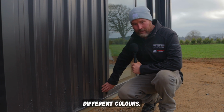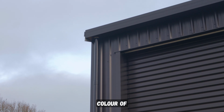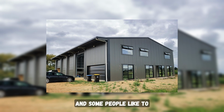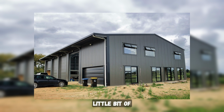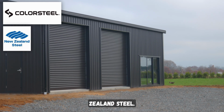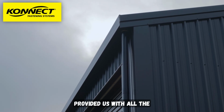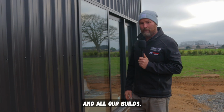You can choose different colours, so a lot of people just match the colour of their cladding to the colour of their flashings, and some people like to go for something different and get a little bit of a pop in it. Colour steel, produced in New Zealand, out of New Zealand Steel. Connect Fastenings have provided us with all the fastenings on this build and all our builds.